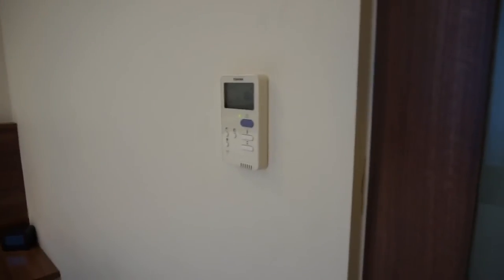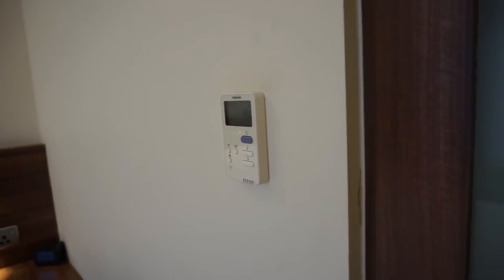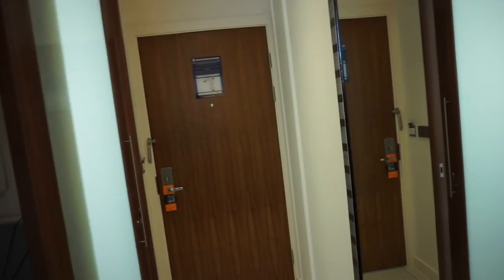And then we've got air conditioning here, which you may or may not be able to hear is on. And the room is a nice temperature. It's actually quite warm outside, which is not that common in the UK in April. It's probably about 17, 18 degrees and very sunny.